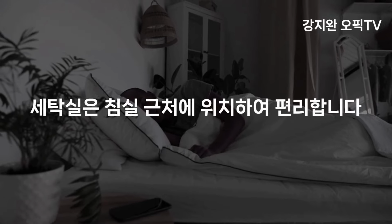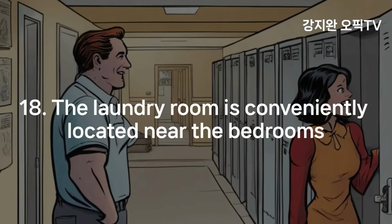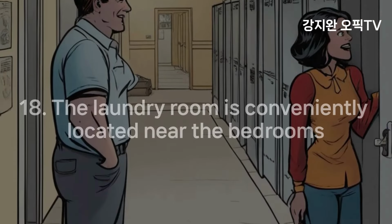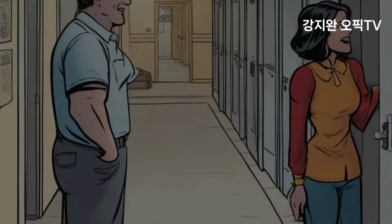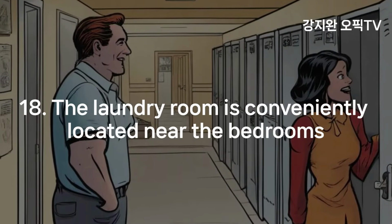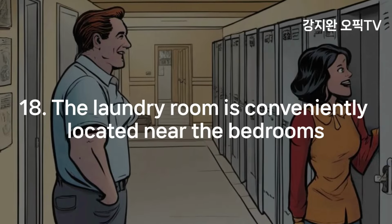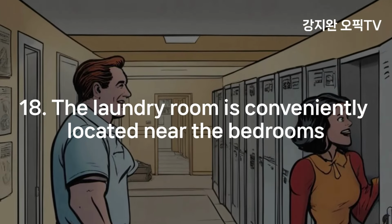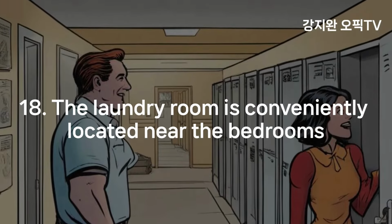The laundry room is conveniently located near the bedrooms.